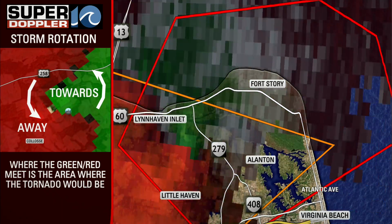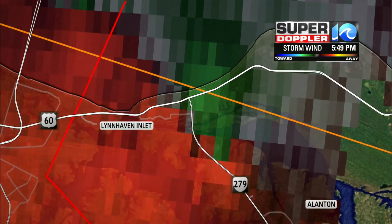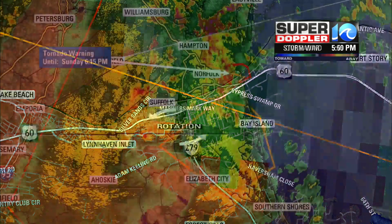Our camera at the Lynn Haven Inlet, I know you know of that view. That camera is down right now. I was looking around just a few moments ago, and now I just lost it, so I don't have any view from the Lynn Haven Inlet. I did not see anything but heavy rainfall, so this isn't the type of area where you could see a tornado moving across your neighborhood. This is a storm where the tornado would be hidden inside and wrapped by the rain. So there's nothing to see.